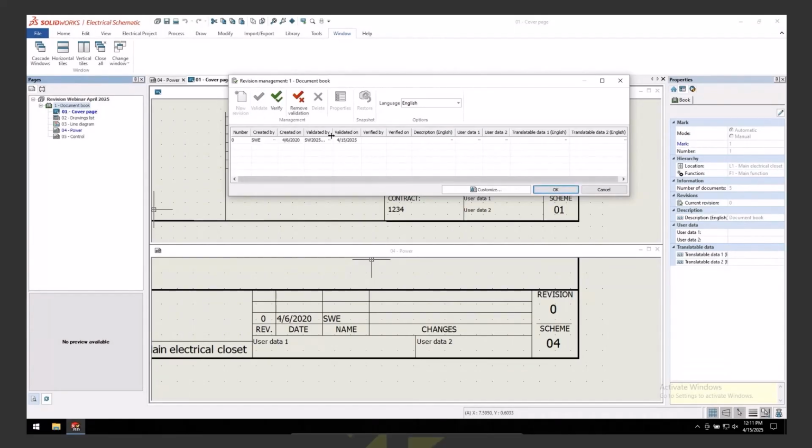When I hit the validation, it's going to capture the name, and I'll show you where that name comes from, and the date of what it currently is. If that's all I was doing was the validation, I'd hit OK, and then I'd pass this project to the next person to do the verify. I'm going to do both right now just so we can capture both of them.